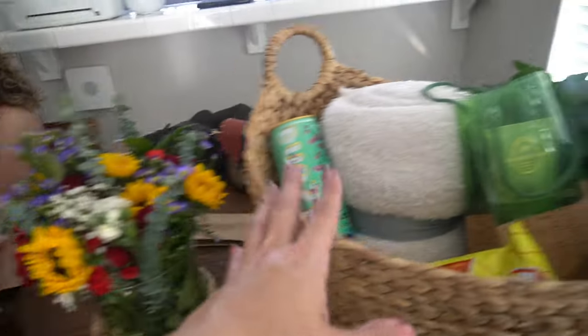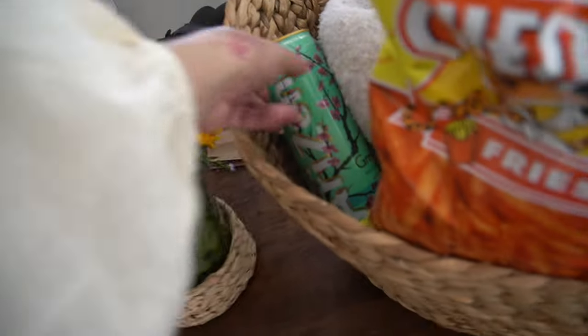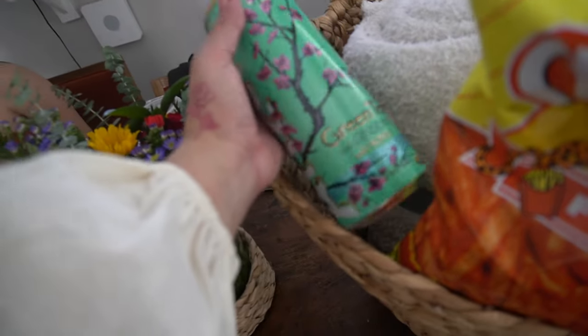Don't mind the mess. And then she got me, when we were younger, all we used to eat were hot Cheeto fries. And we used to drink an Arizona tea. It wasn't this one, but I have a hard time finding that one too. And then I have this one. She got me all this stuff. And this stuff. More blankets. Look, more blankets to my collection. And then a nice little plant.